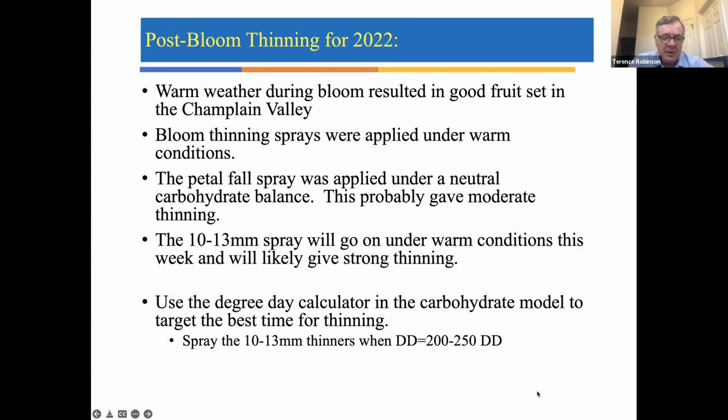Differently, the next spray is scheduled to go on during very warm conditions in the 80s or high 80s. And this will likely give very strong thinning. And so there is some reason to have some caution and to make sure that we know what we're doing before we go out on this next spray.